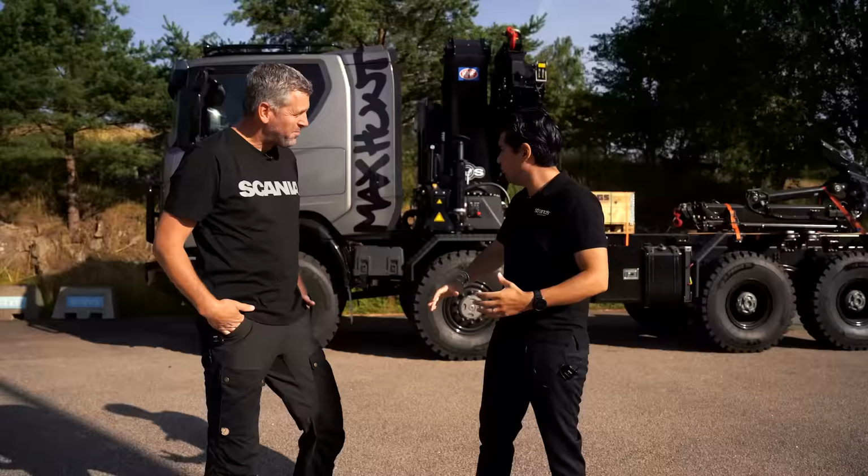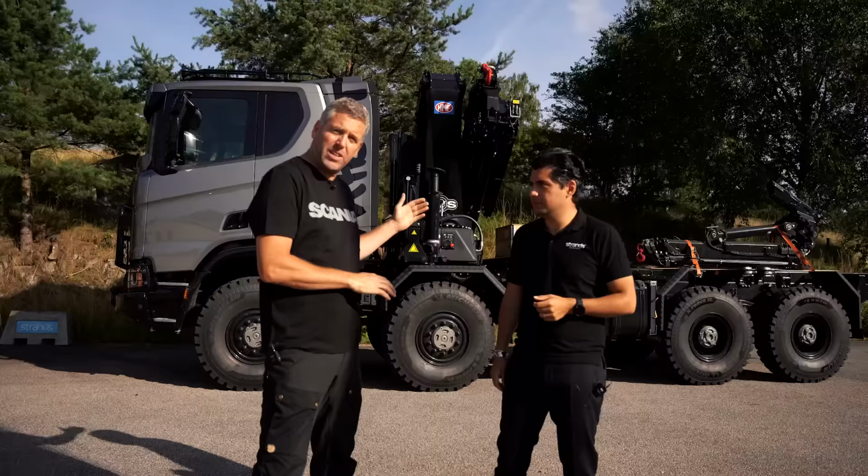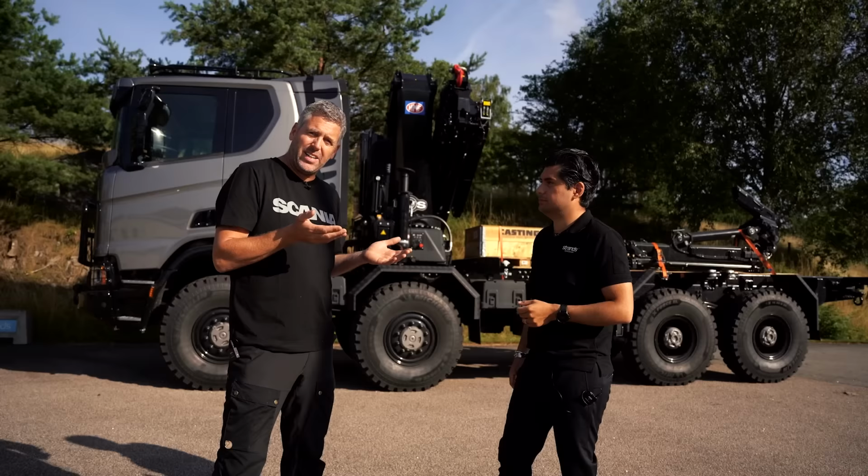In very, very short terms, it's not a brand new truck, it's a used truck. It has gone 4,000 kilometers and I picked it up at Scania. It was a test vehicle for the military. So I picked it up and I rebuilt it totally. I lifted it slightly, I repainted it.